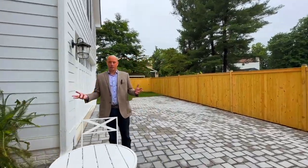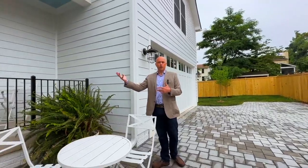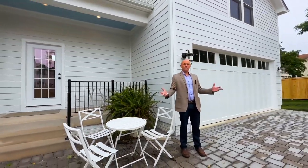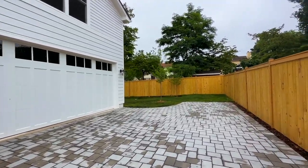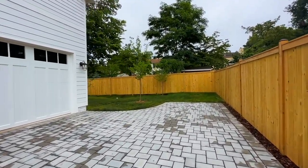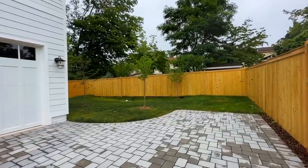Welcome to your private outdoor space. You're right off the living room, coming outside, private space where you can entertain, grill. You also have access to a backyard perfect for a playground or to let the dogs run around.